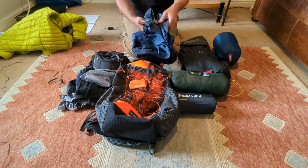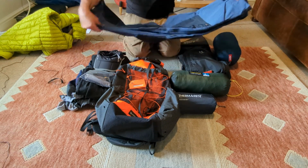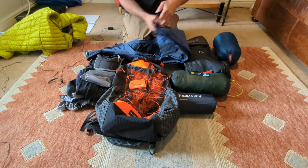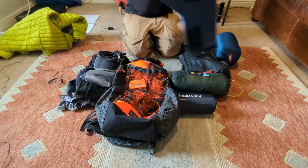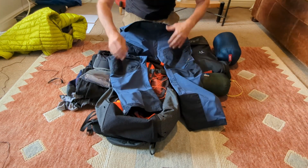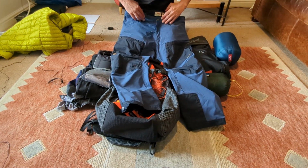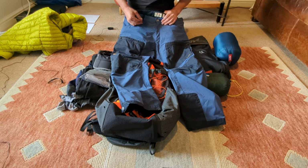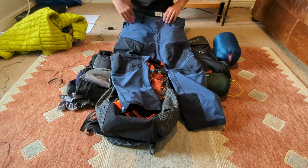Fjallraven Abisko light trousers, nice, quite lightweight, they dry very quick. I generally don't wear shorts due to sun damage. I've never been into that, so I'm always a trouser wearer really. They're fairly nice, comfortable to wear anyway.